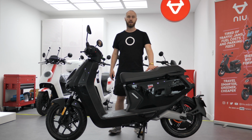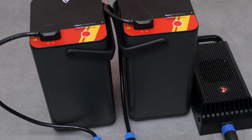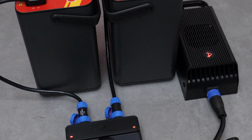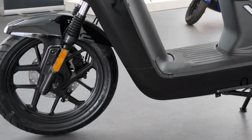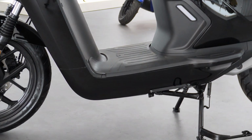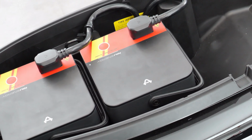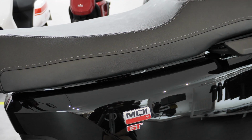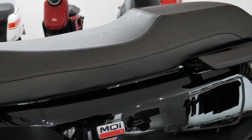So let's have a closer look at the scooter itself. The first thing to mention is the charge. It's got fast charge, which basically allows you to charge both batteries in 4.5 hours, which is super quick. The MQi GT has 14-inch wheels, which gives you extra stability on the road. And obviously the most obvious difference is the seat. Basically both batteries are stored under the seat, which is quite unique to this model, because with some of the other models you'll have one under the seat and another one under your feet. So both batteries are stored under the seat.